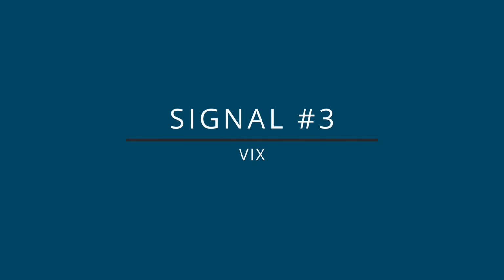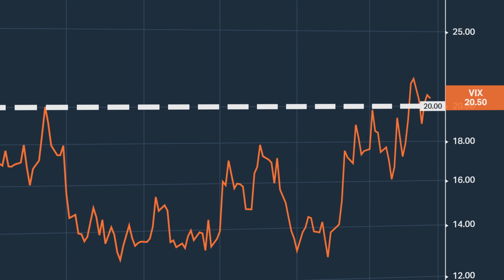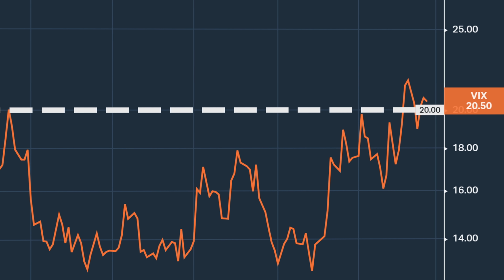Now, the third metric I look at is the volatility index, the VIX. The VIX measures uncertainty in the markets. And in October, we saw a move up. Do you remember at the time that markets were really falling? So this may have been, I guess you would say, a sign of concern. And my take on this is that we do need to see the VIX move up to confirm that bottom.